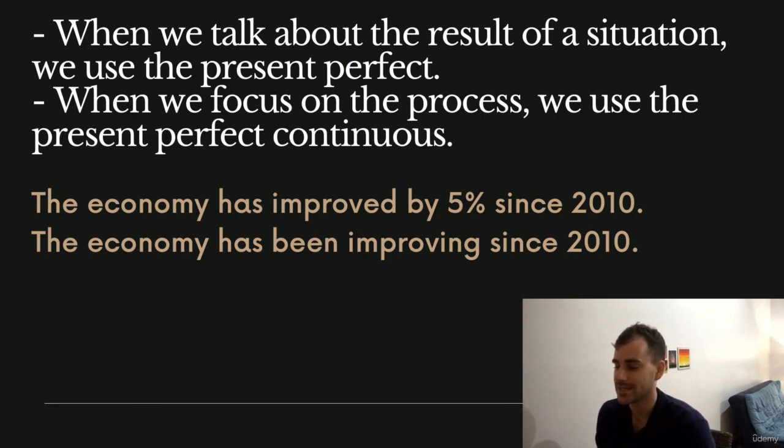The economy has been improving since 2010. In the second sentence, we use the present perfect continuous, has been improving, because we want to focus on the process of improvement.